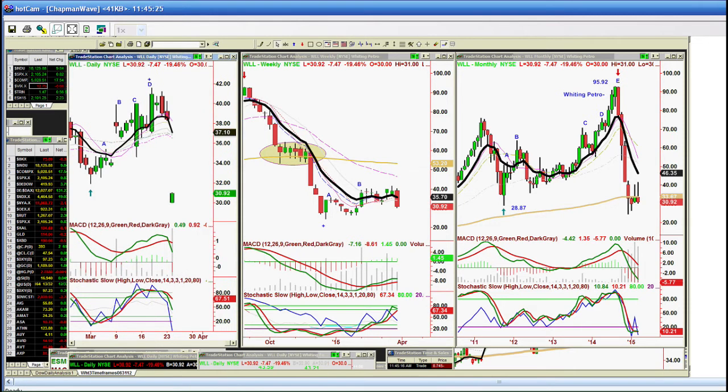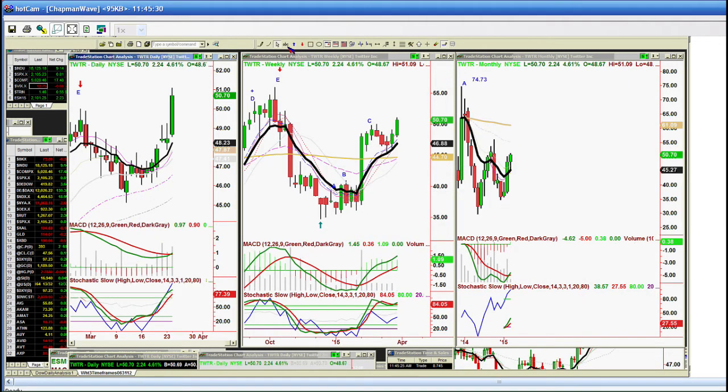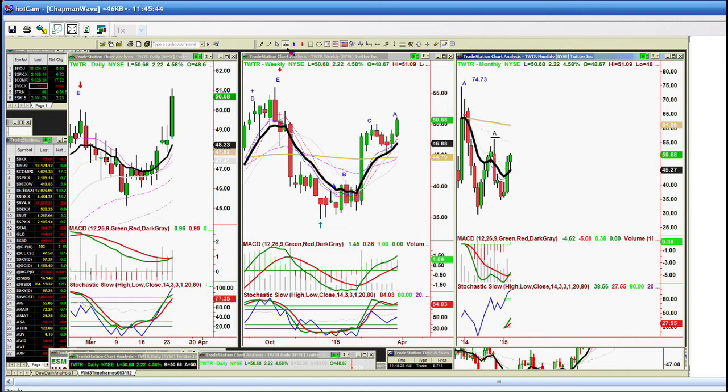So Twitter is the question. Twitter, what a nice candle. Leg D in the weekly chart, retracement. Now, this is really tough, and I'll explain why it's tough. Because if Twitter has just started its first big move to the upside and takes out the high that was made in October of 55.99, all-time high 74.73, that low that was made at 29.51 could be a low of significance.